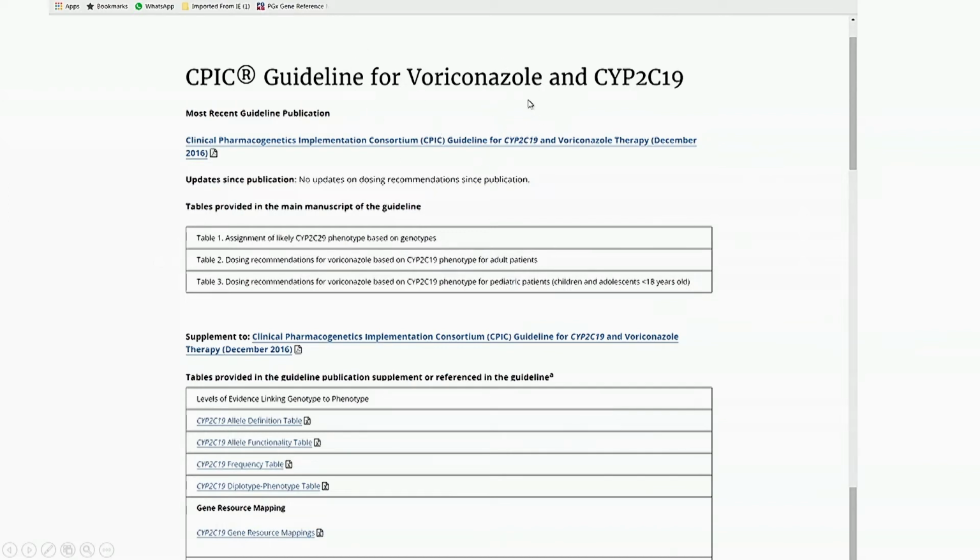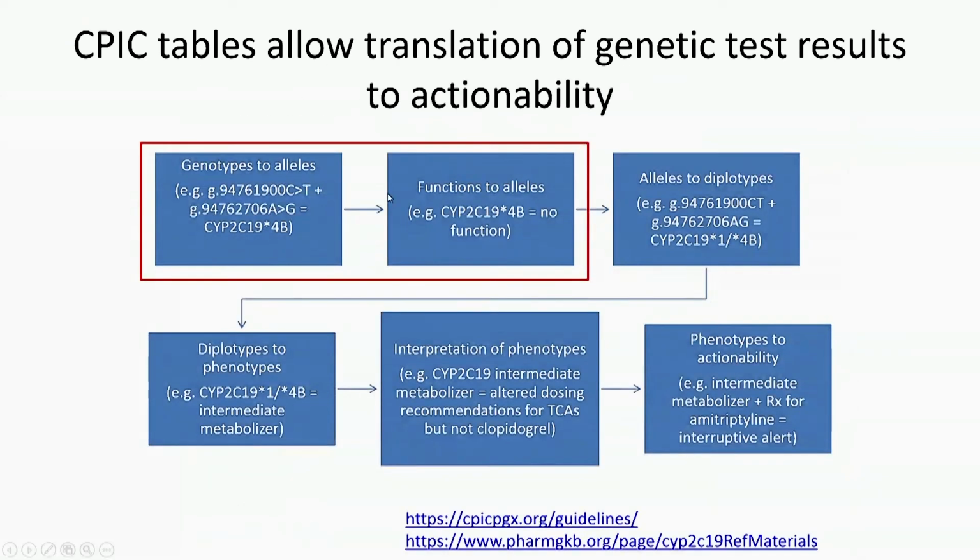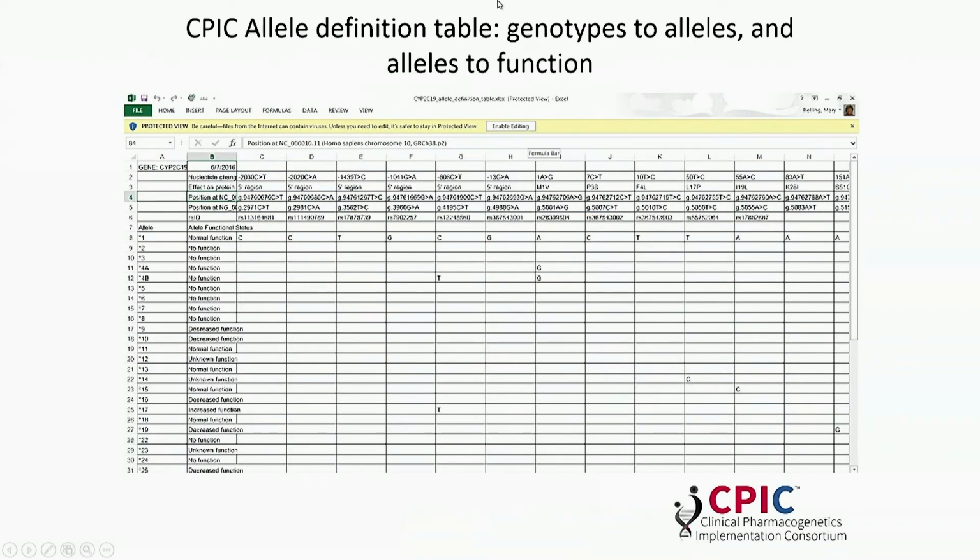If we look at the CPIC guideline for voriconazole and 2C19 as an example, here we're going from genotypes to alleles. We have tables that translate the raw genotypes into CYP2C19 alleles, and we assign function to those alleles. These are done by gene-specific tables that are linked to each of the CPIC genes, maintained on PharmGKB. Every row is an allele here for CYP2C19. Every column is a nucleotide position, which is mapped to the human genome using 5 different systems of mapping, so there's unequivocal identification of which alleles are which. Then we use standardized terms to assign function to each of the alleles for that gene, and these are updated online as needed.